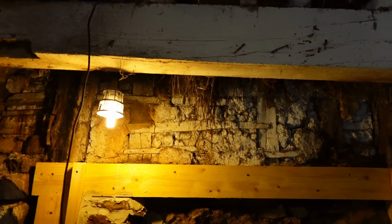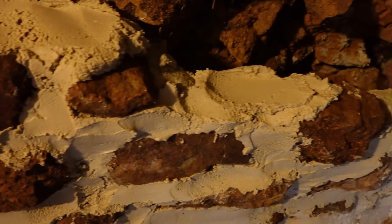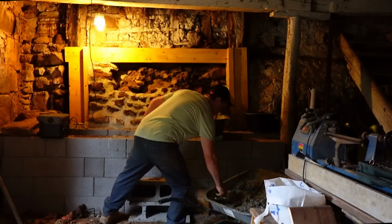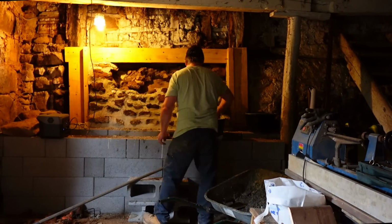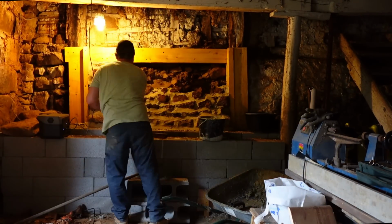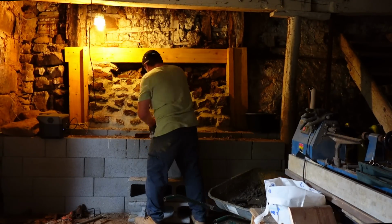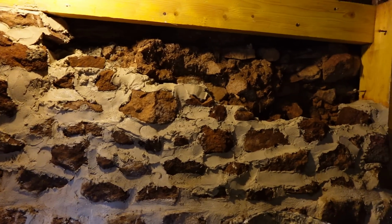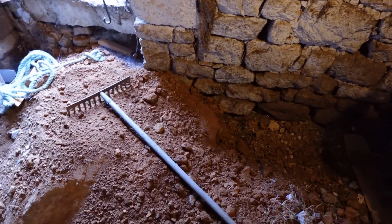Right. Now it's time to fill that cavity right up. We're nearly there, folks. So we're gradually getting to the top of that timber. Just got to source some more stone now. It's slow going because I'm having to, well, as you can see, go through this lot.